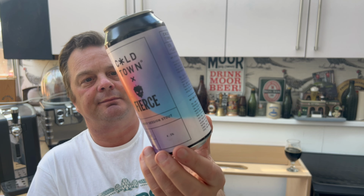Dark and treacly with a subtle smokiness of a toasted beechwood malt. This is a sensationally sessionable stout. It's brilliant. I love that enough to give it a 10 out of 10. 10 out of 10 from Real Ale Craft Beer.